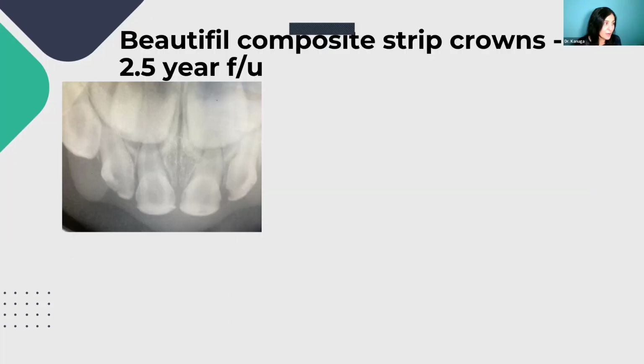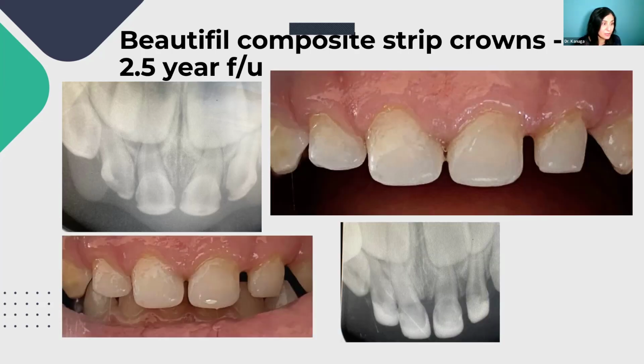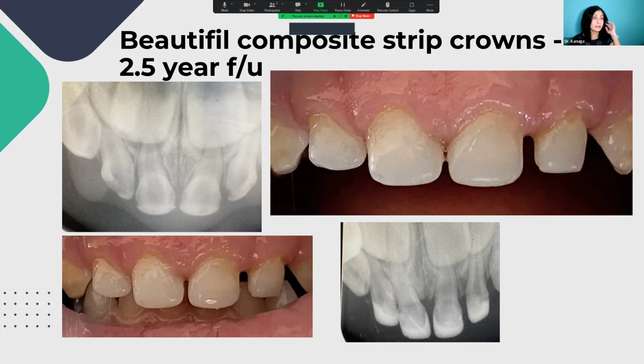And let's follow up on this patient who was 3.5 years old when this treatment was done. The beautiful composite strip crowns on the upper primary incisors. And the patient is now 6 years old. And again, not bad radiographically, good margins. There's no recurrent caries.